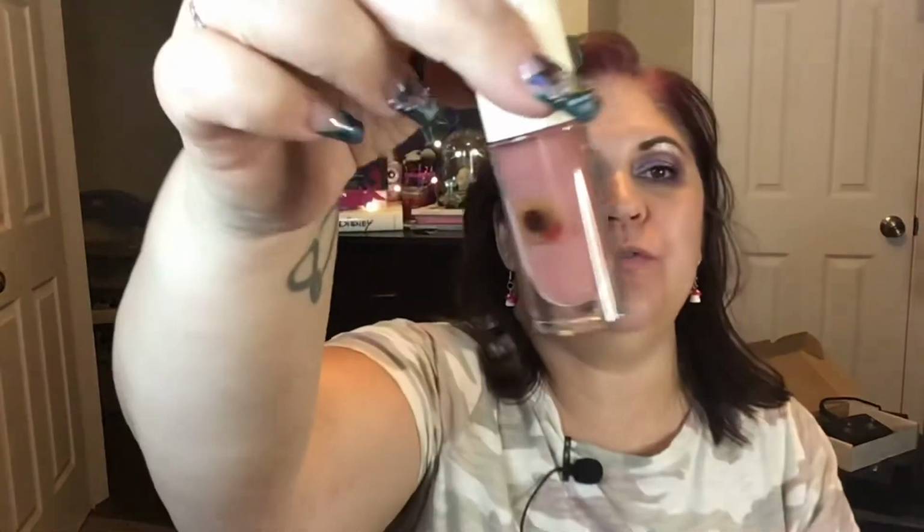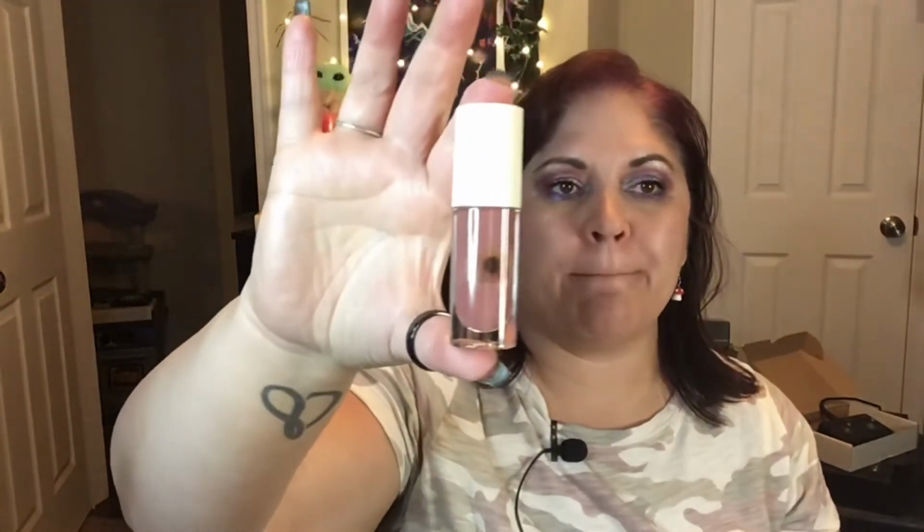All right, let's wipe that one off. And then we're gonna do Nude Mood. No, that smells so good. Here, I'll put some on my hand. Look at that pretty, like, subtle color. This tastes good too. That is such a cute, look at this cute lippy. Cute little lip gloss.